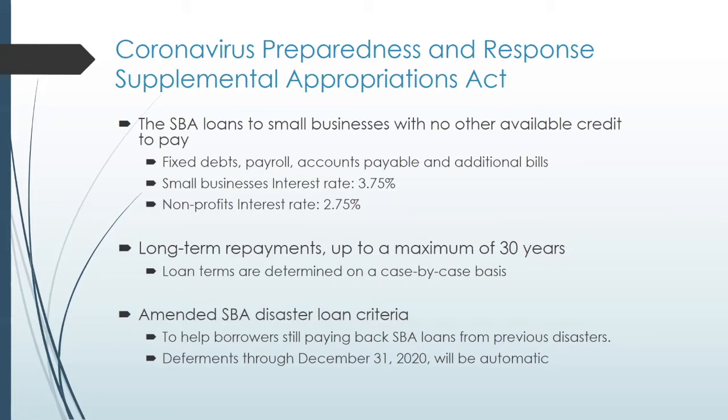The SBA loans come with long-term repayments up to a maximum of 30 years in an effort to keep payments affordable. Loan terms are determined on a case-by-case basis according to individual borrowers' ability to repay. The SBA has amended its disaster loan criteria to help borrowers still paying back SBA loans from previous disasters. By making this change, deferment through December 31st, 2020 will be automatic. Hence, borrowers of home and business disaster loans do not have to contact SBA to request deferment.